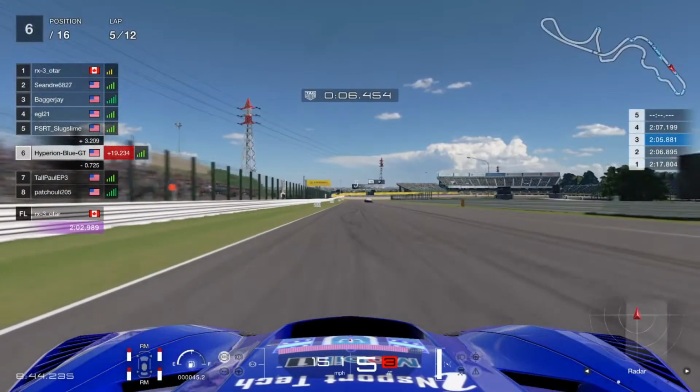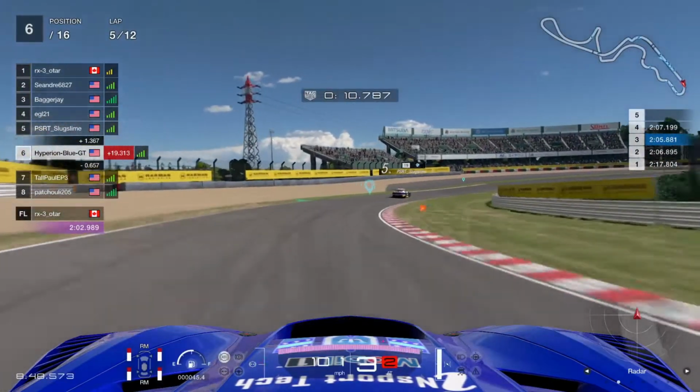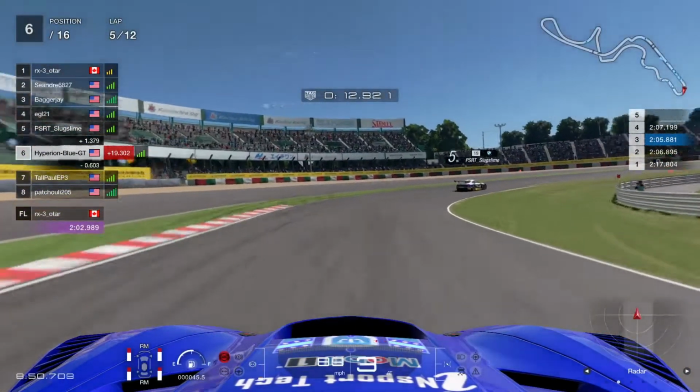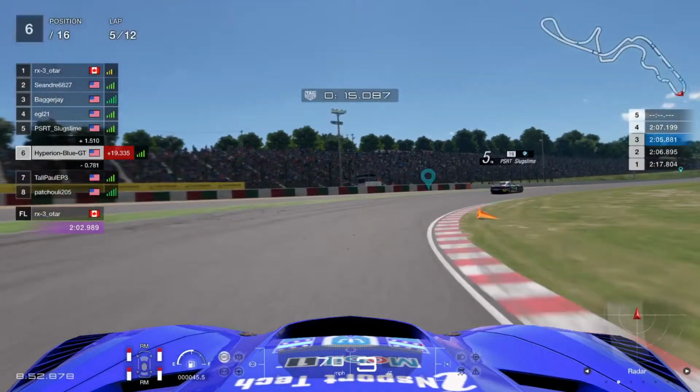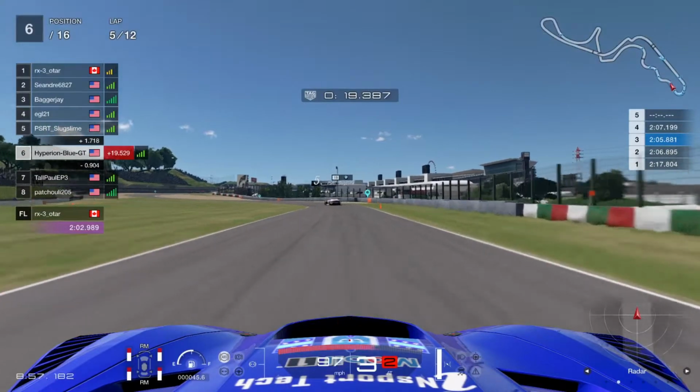So I hope this might give a little nick of time for PSRT Slug Slime to stay in 5th place. But right now, I'm catching up to his position, so I'll be on the way to go for the overtake.